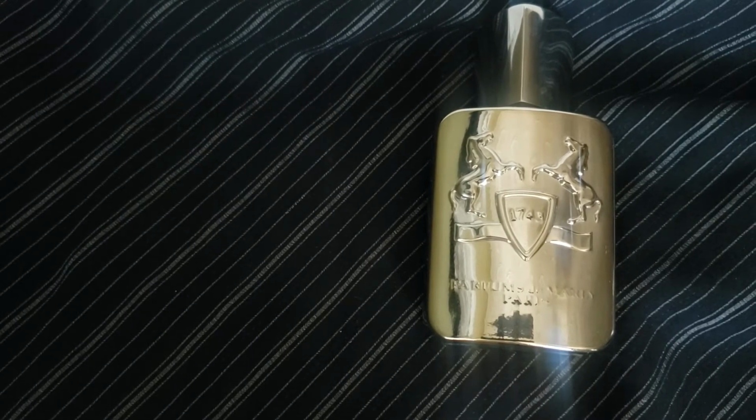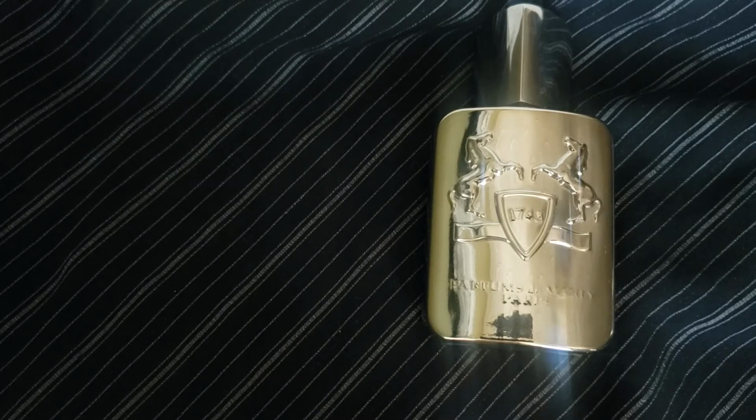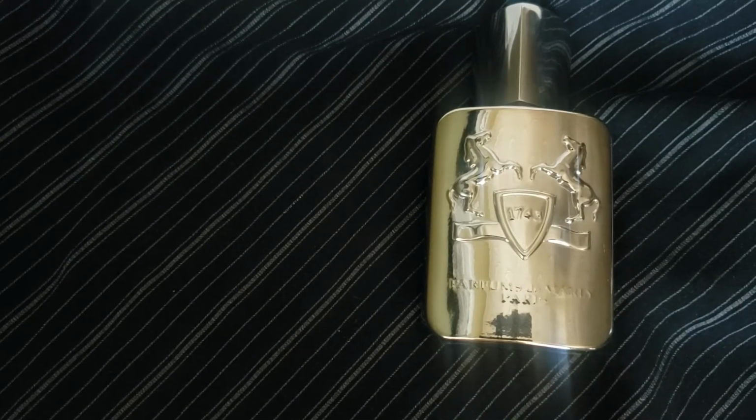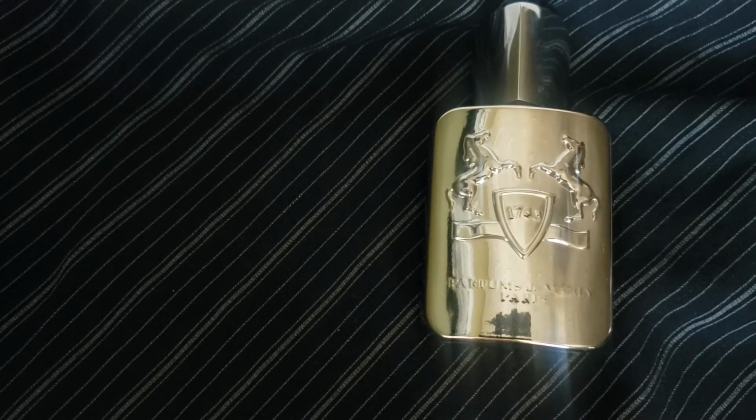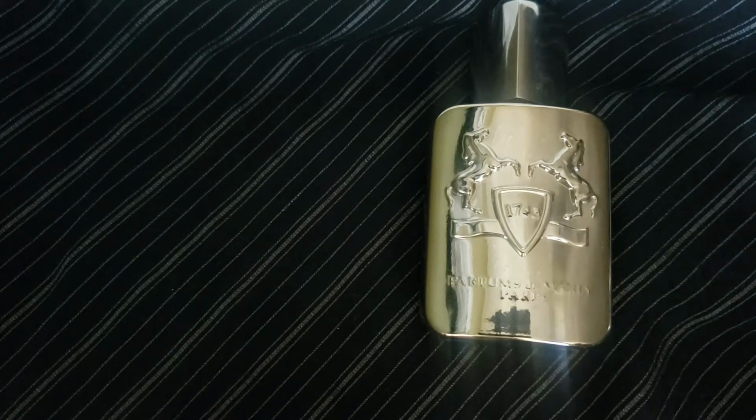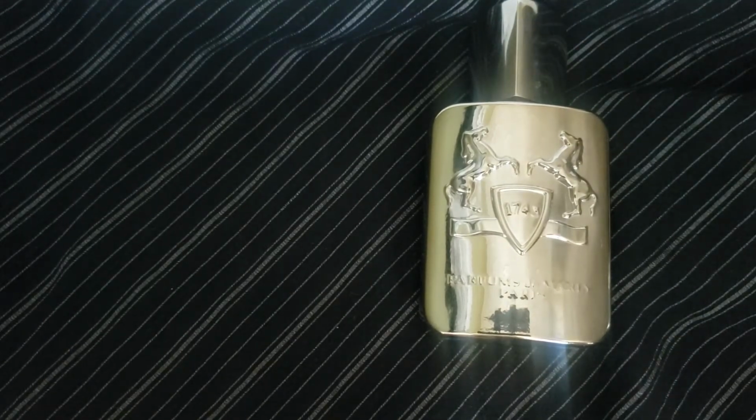It is not sugary sweet, not as sweet as Hypnotic Poison, but I feel like if Hypnotic Poison were to have a male counterpart, the male version, I would think that it would smell like this. That's just my opinion.